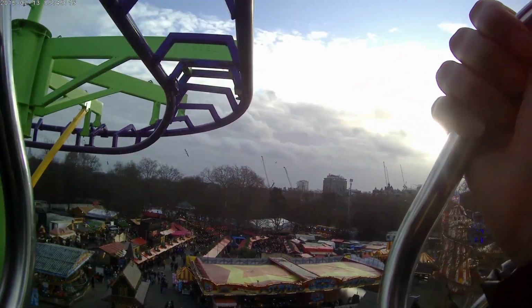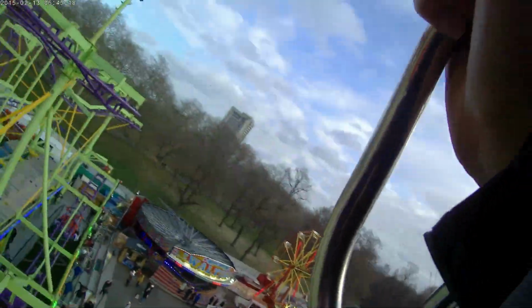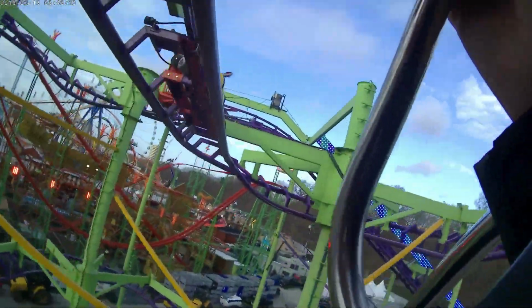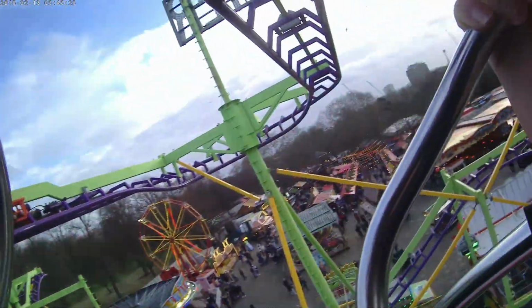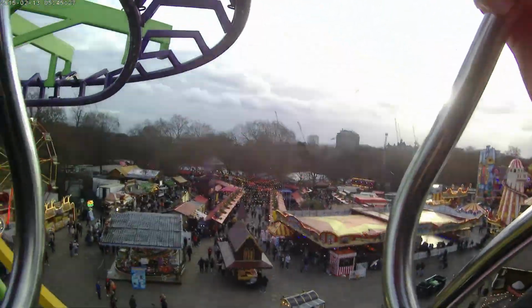So let's talk about a travelling roller coaster now that actually travels around a lot of Europe. It mainly stays in the Netherlands, however it does come here to London at Christmas for Hyde Park Winter Wonderland, and that is Eurocoaster. When it comes over for Hyde Park Winter Wonderland, it used to get called the Christmas Coaster, but now they tend to still just call it Eurocoaster. This is a very odd roller coaster.